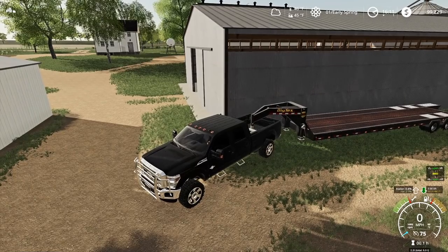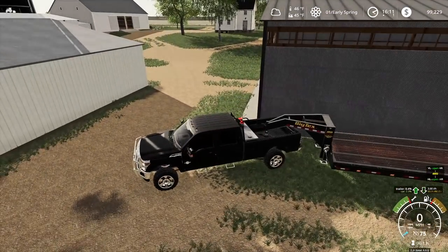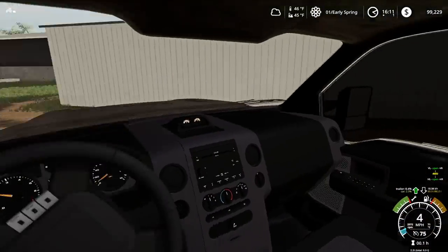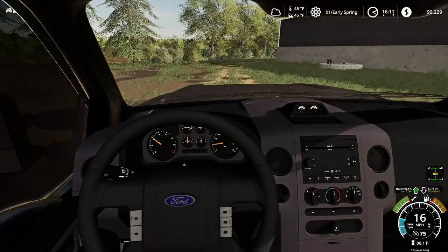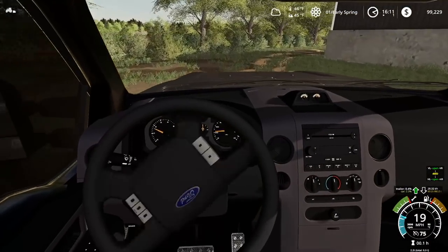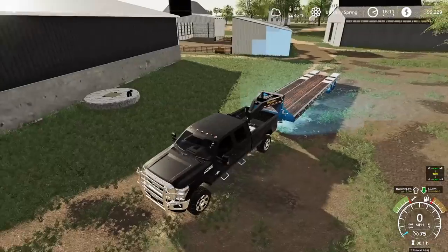Oh, good lord. Easy, Jake. Bring it down. Right there will do. Perfect. We've got the trailer. I'm not going to make the hard right, so we're just going to go around the backside. We're going to go and pick up. I should probably take a skid loader, shouldn't I?